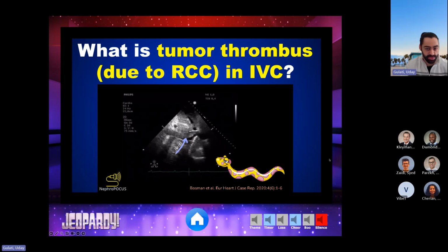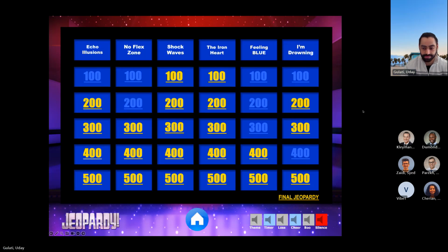So it's an IVC tumor thrombosis, likely from renal cell carcinoma, right? Because the renal veins drain directly into the IVC. And it looks like a snake just hanging around. I think it looks more like a tongue hanging around the IVC, but cool, solid job, man. You go to the next one.